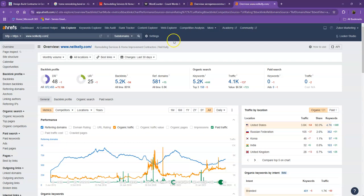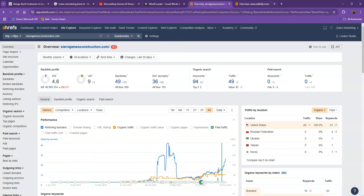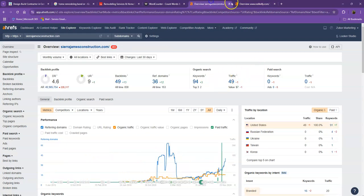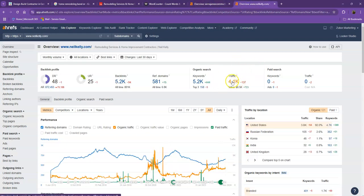Let's go ahead and take a look at your competitors' numbers. With DR and UR, it shows that Google actually considers their website much more trustworthy and stronger. That's also because they have more backlinks. They also have more keywords, which gave them way more traffic within the last 30 days.